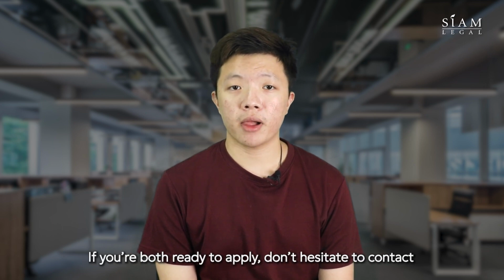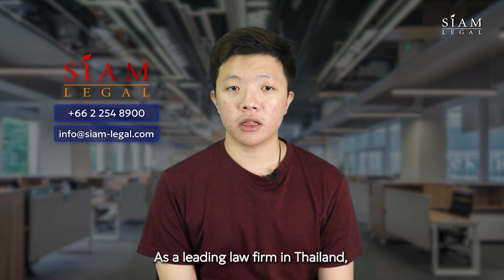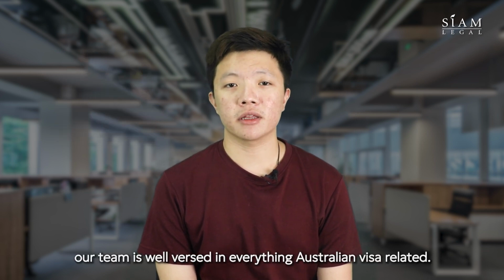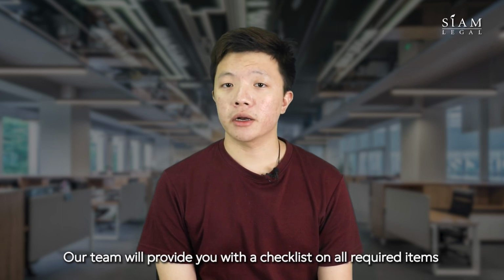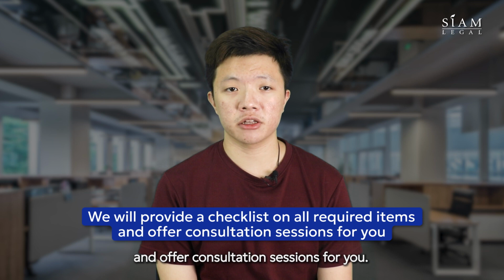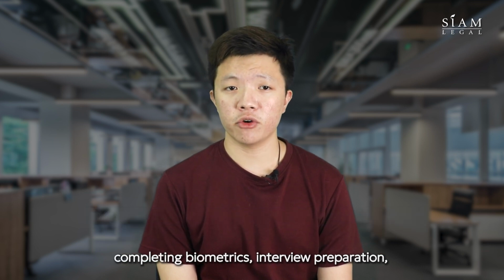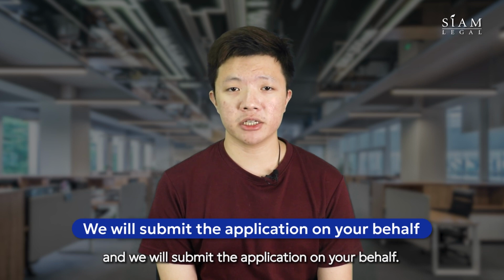If you are ready to apply, don't hesitate to contact Siam Legal Foreign Visa team to get started. As a leading law firm in Thailand, our team is well versed in everything Australian visa related. Our team will provide you with a checklist on all required items and offer consultation sessions for you. We also assist in gathering documents, completing biometrics, interview preparations, and we will submit the application on your behalf.